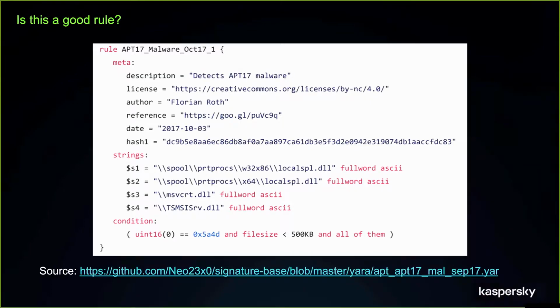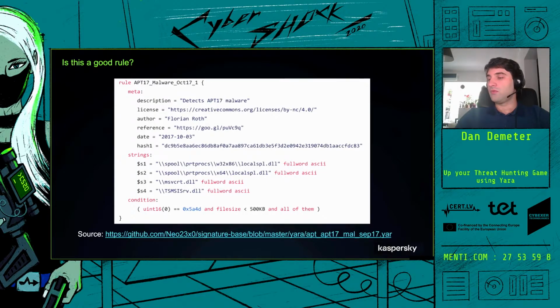What about this one? What would you say? If you said that it's a good rule, I would say yes. Mostly because it's written by Florian Roth, and Florian Roth is like a guru in writing Yara rules. He's like an expert. You can check his GitHub, Neo23. He has a lot of Yara rules in there from which you can learn.